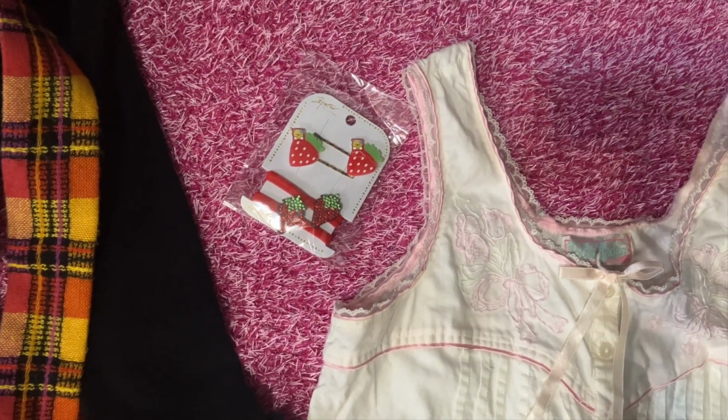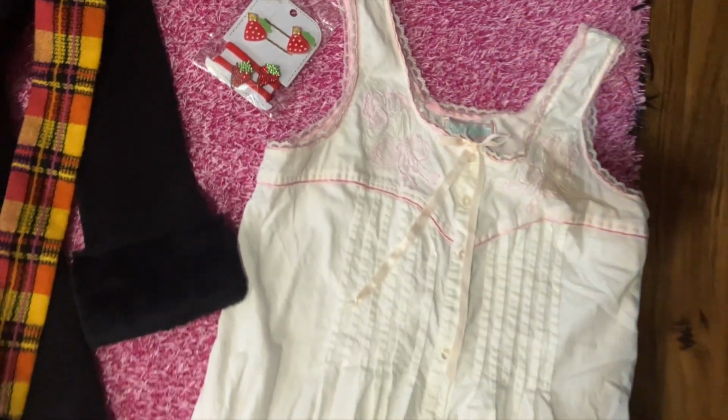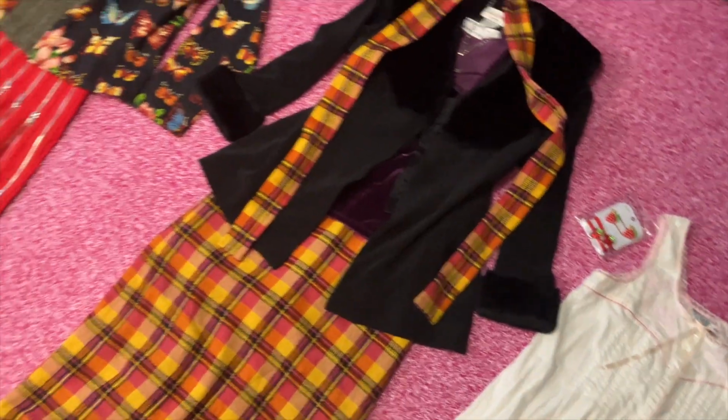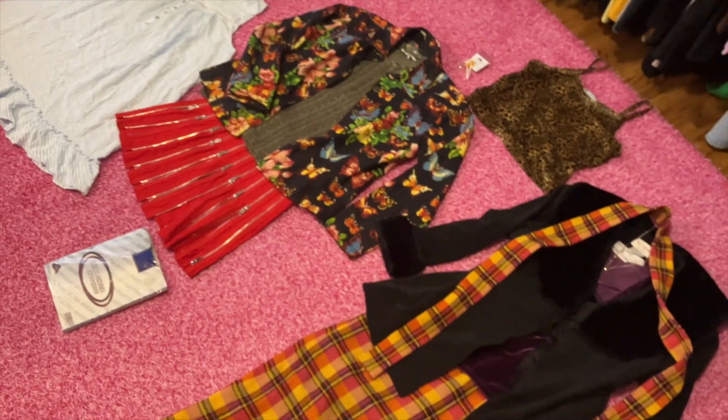And then I think these little strawberry clips and scrunchies will go so good with this dress, this outfit, that outfit, or that outfit, honestly. So she has a lot of options here.